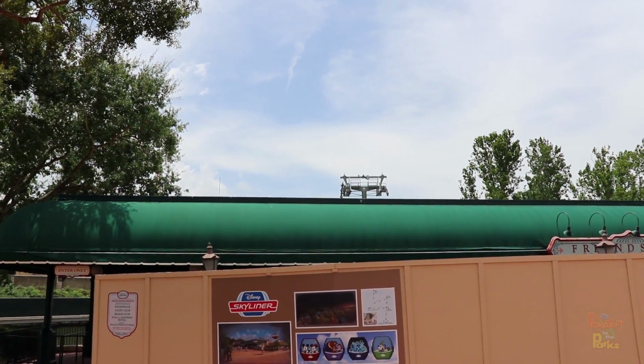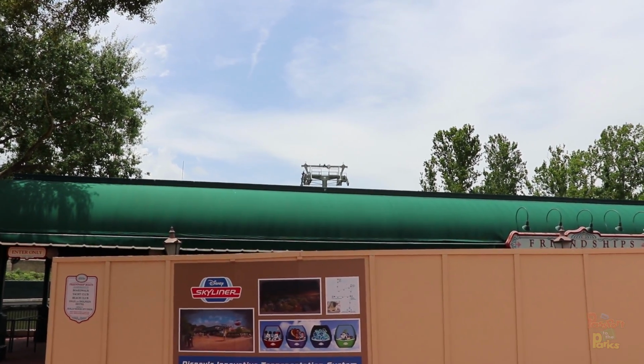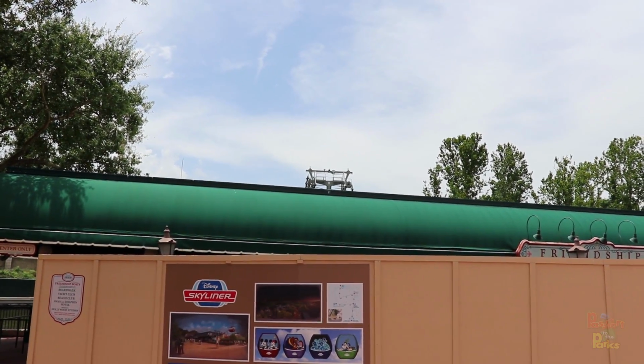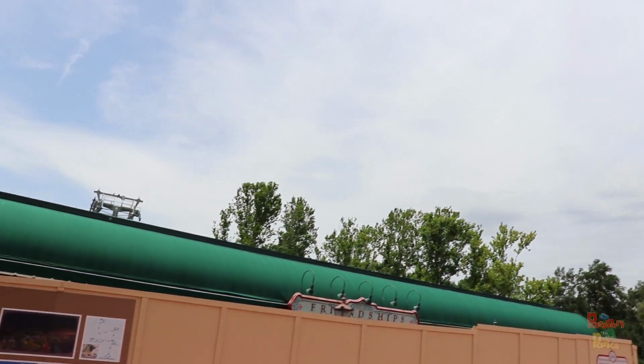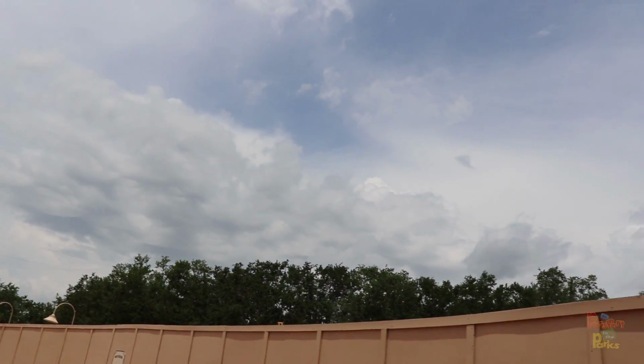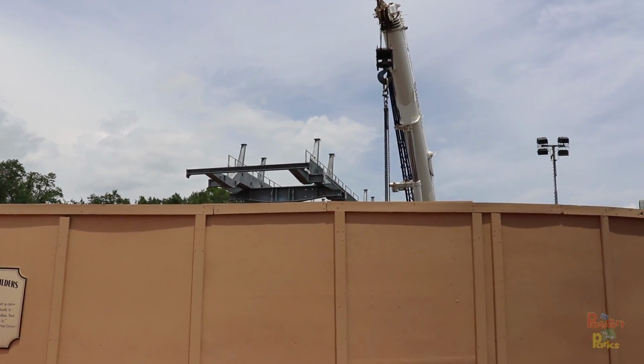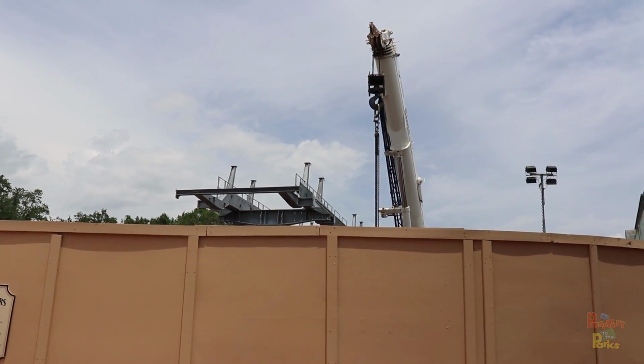It's going to be really impressive to see these gondolas. They're going to be pretty low here as they're entering. I mean, they're literally going to be right above the boat dock and pretty much right above your head here as it travels over into the station. So it's going to be really neat to see. Really impressive back here in the International Gateway.